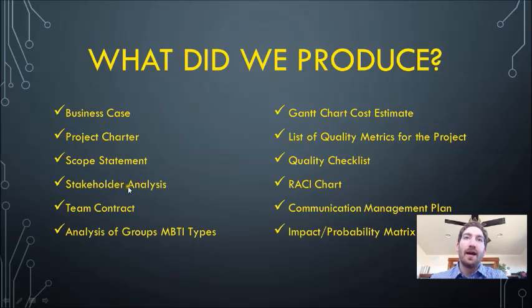Additionally, we had a stakeholder analysis. It's just kind of outlining all the different stakeholders that are going to be involved with the project, and then determining their level of influence on different things, and basically just a chart to help us make sure we're keeping our stakeholders happy.